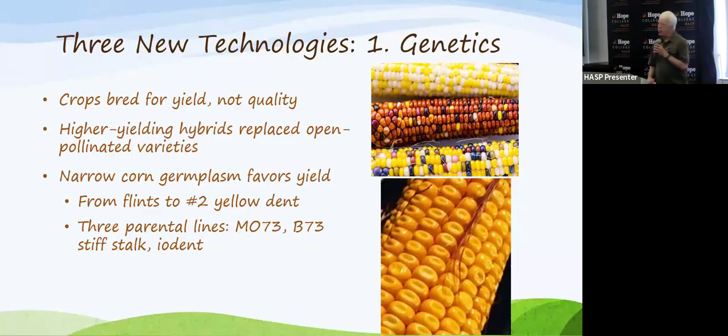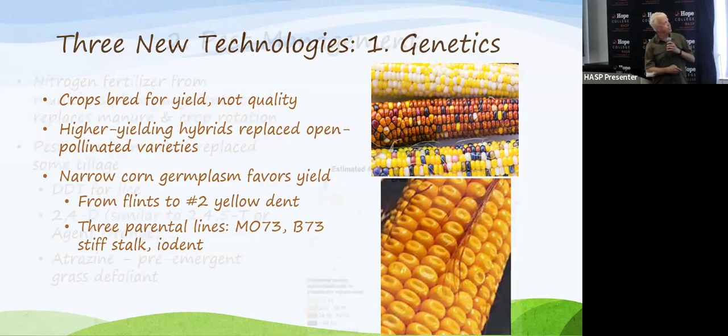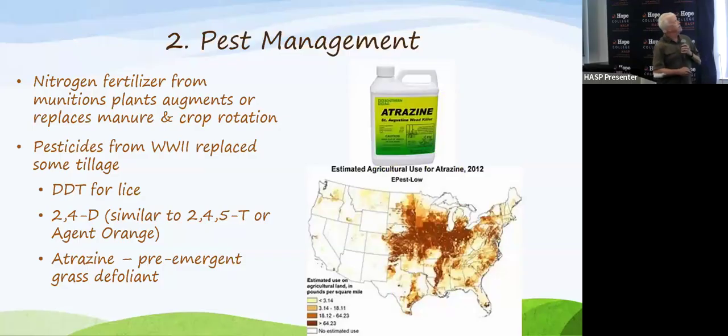Flints would be Indian corn and maybe popcorn is a flint. Those are fairly high in protein content, but yellow dent yields more volume. So we've gone entirely as an industry to yellow dent. There are 3 parental lines that comprise really all of the genetics planted in the world. Mo 73, B73, stiff stalk, and iodent. And mostly it's Mo 73 and B73. Mo is Missouri.